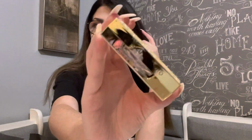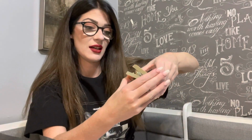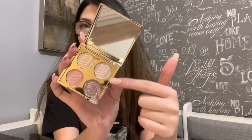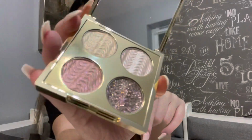Wow, so this is the packaging. It says Revolution Pro on the side, and look how pretty. It's so pretty. I completely forgot that this was in here. Oh, nice. So you get like a champagne-y shimmer, a pink shimmer, and I'd say it's really light, but it's lilac. I'm not sure if that's going to pick up properly. And then like a multicoloured glitter down here, but how pretty are they? Absolutely stunning.